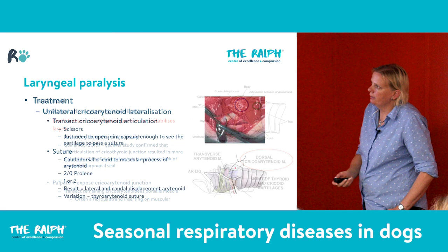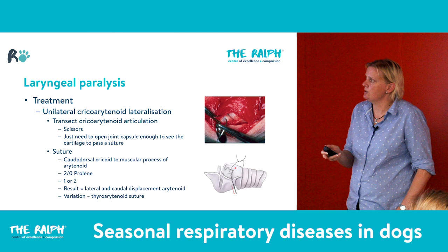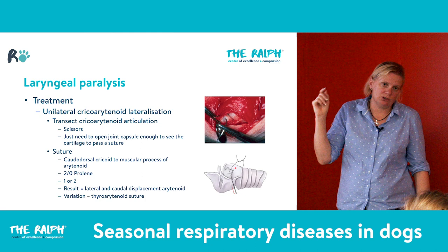And what you then want to do is basically open up the cricoarytenoid junction. So as I said, this is a synovial junction, so it's got cartilage on both sides. And how I tend to do it is I take a pair of scissors and I go from caudal to cranial, and I literally just open the caudal part of that joint. You do not need to open the whole thing. You just need to be able to get a suture through the muscular process properly, okay?